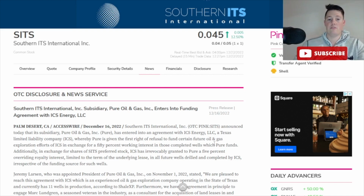And when it comes down to this aspect, it does look like they went into an agreement with ICS Energy, which is a Texas-based oil company. So definitely a lot of moving parts going on with this company. And like I said, I think when it comes down to an investing standpoint, this is at a pretty substantial discount. So when it comes to it, let me know your thoughts on this in the comments below. Companies such as this, you definitely need to watch for, because hypothetically, this could blow up at any time.